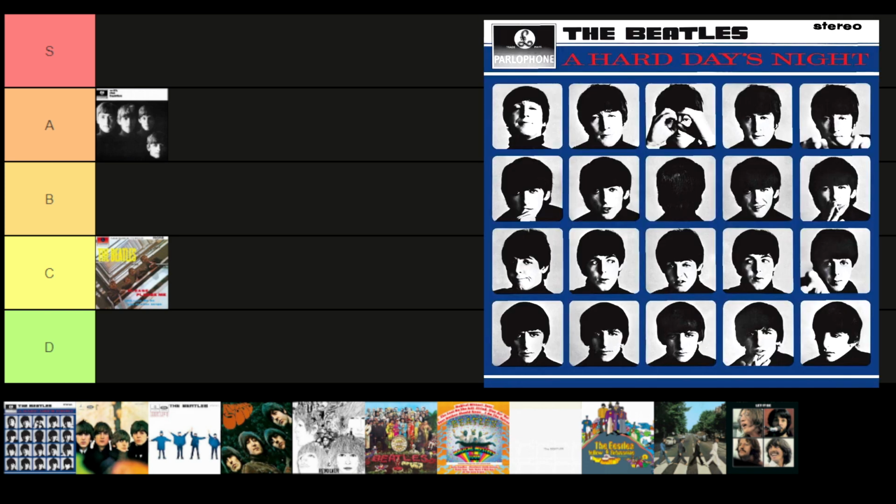Okay, next we have A Hard Day's Night. This is difficult. I'm looking at it now, and I like the multi shots of different facial expressions that they've all done, and it's obviously more interesting than the first two. It's different. But I just don't like the colouring, weirdly. The blue just doesn't work for me. I don't know why. I don't know what it is that's putting me off.